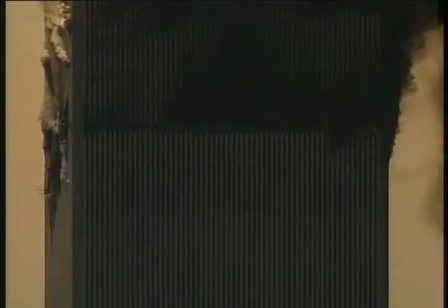Two separate planes have hit the World Trade Center, causing, as you can tell, a massive explosion and fire. There are flames, as you can see through the windows, through that smoke. You can see that there must be a major, major fire, which people are having to battle right now. Hopefully people are going to be able to get out safe. Those stairwells, of course, are built especially for disasters like this.